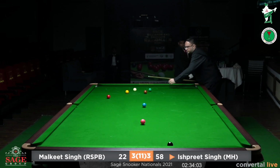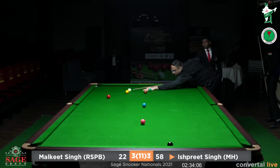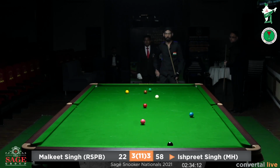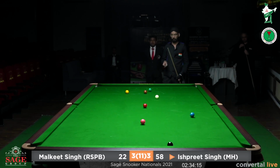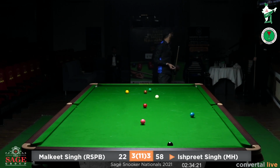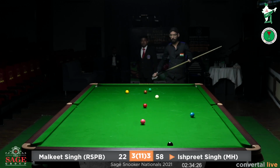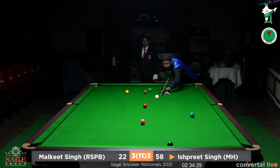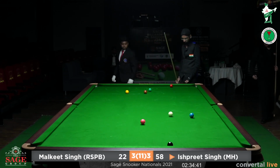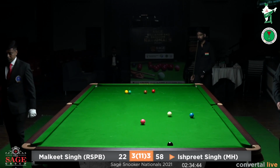Given a snooker, but it's a very easy snooker for Ishpreet to take out. Can give a snooker again. There is a lot of angle. And the white can travel behind the blue, and is trying a pot or a snooker, screw back. Tried a pot which is not supposed to be. Right, he has to try and give a snooker on the red.